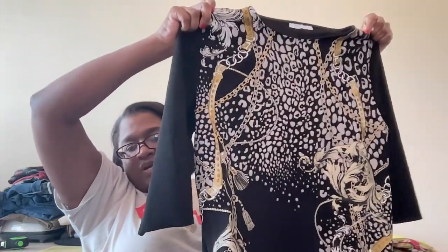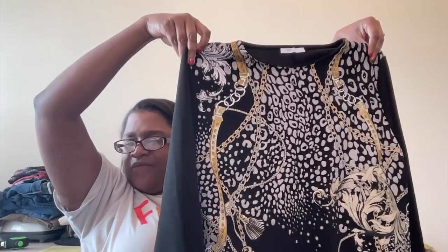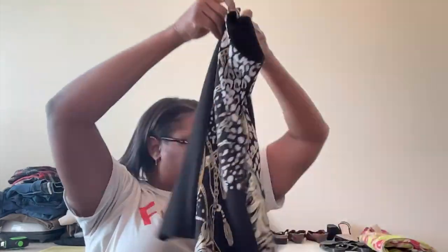This is Zara. So this is a Zara piece, and I am gonna list it because it's perfect for fall, and I just don't know when I would have a Whatnot to list it. So hopefully maybe like between 35 and 45. I'll have to look up comps, but I do have a few other Zara pieces currently listed.